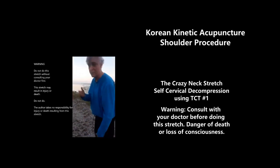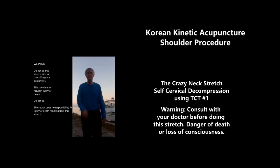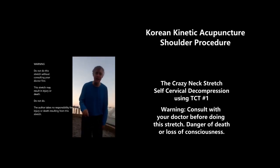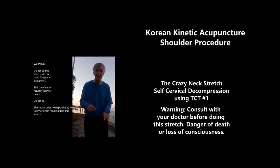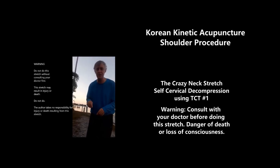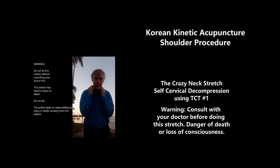Take a nice deep breath in. Breathing is very important. That whole time I was breathing very lightly. So you have to breathe. If you don't breathe, you will pass out or get lightheaded or dizzy. So be very cautious about that stretch. Consult with your doctor. But that was a decompression stretch of the neck cervical vertebrae.